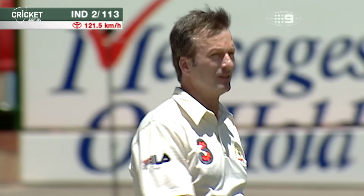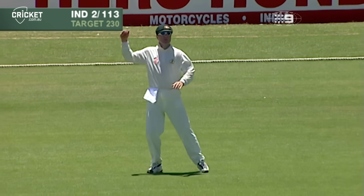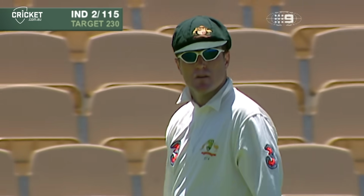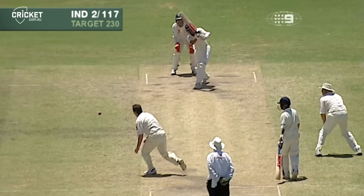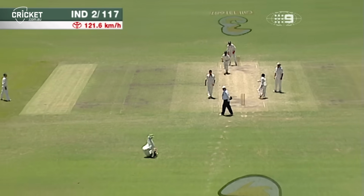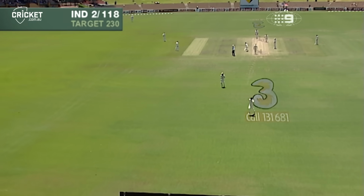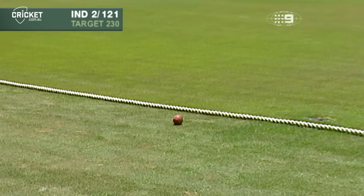Well, that's off the edge. I think he was opening the face a little bit. His intention was to get it away square, but it went flying away into that vacant area at slip. Too many forces deployed. Well, that's well played, and unfortunately from Australia's point of view, it's beaten mid-off. I think it'll probably end up going all the way. Will it? Yes, just made the boundary.